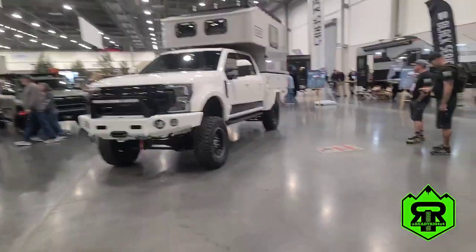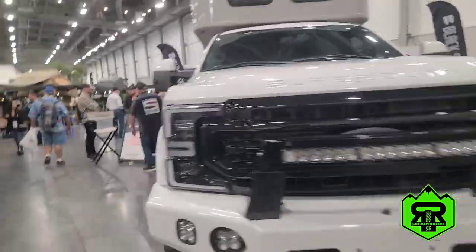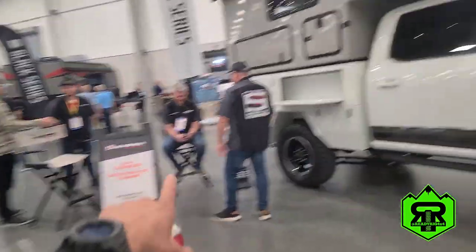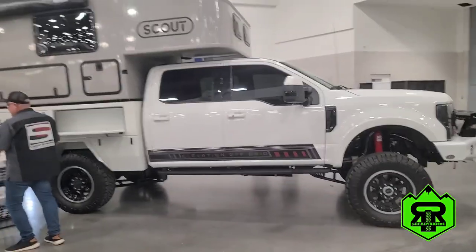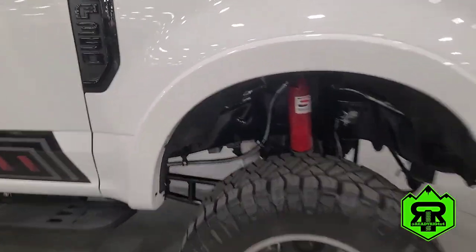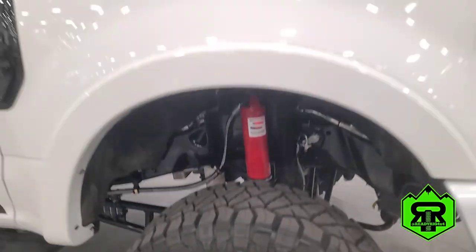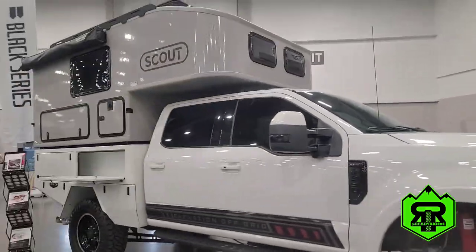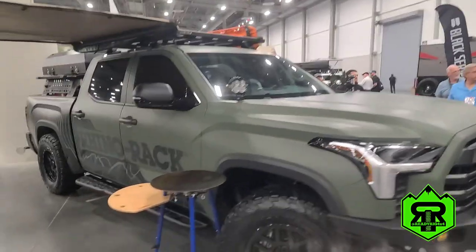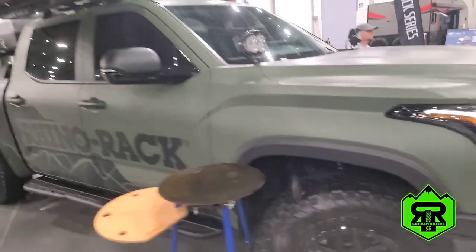Ooh, this thing looks like it's squatting a little bit. Probably has like a hydraulic or air suspension situation going on. Oh, Liquid Spring. That's exactly what's going on. So with Fluid Motion, you can adjust the suspension with this. See this big old hydraulic line right here going into your strut, coilover, whatever it is. That's kind of cool. Got a big old Scout in the back. Nice. Ooh, no touchy. Nice.